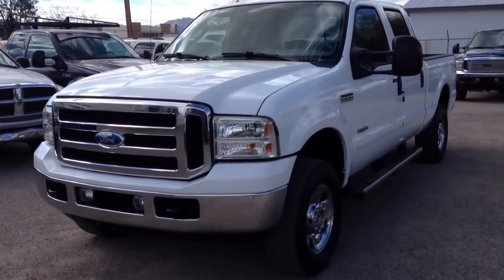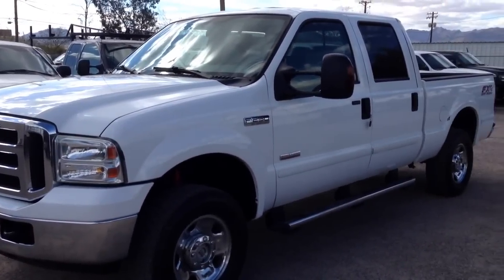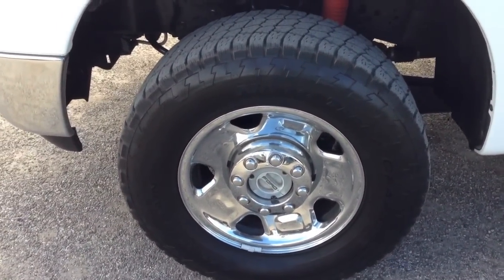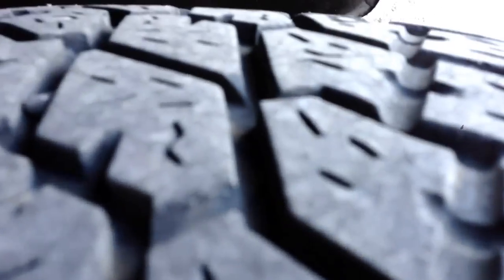They can't get financing for their used car buyers when they're over 100,000 miles. So they sell them all, and we pretty much buy all the diesels that are worth having. This is very worth having. This is a nice truck. I'm going to walk around. I'm going to show you what's wrong before I show you what's right.